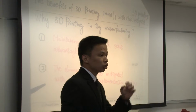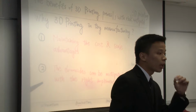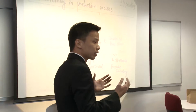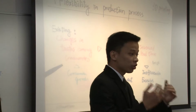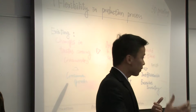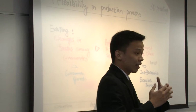And the second reason is that the downsides of using 3D printing in the long run can actually be mitigated with the right implementation tactics. I'm going to walk you through the details of these two points. First, let's look at the impact on the production process, just using toys as an example. Toys are consumer goods, and they are very fast changing. A lot of the time there will be changes in consumer tastes and preferences. As a result, the distributors who have to cater for these changes will request us to change the production or to produce another type of toy.